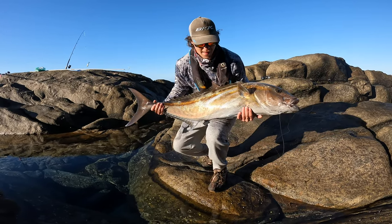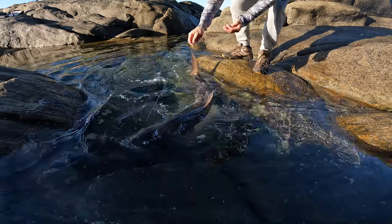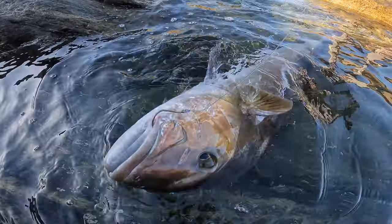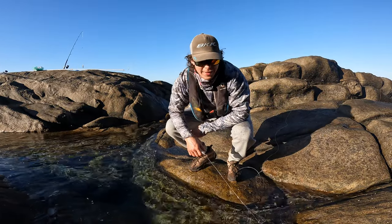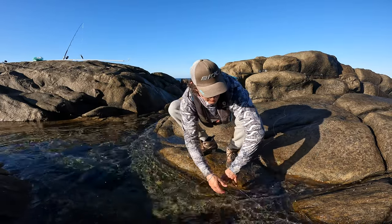We are down on the south coast chasing these brutes today, and we're gonna try our best to get stuck into a few more fish this size. That is magic. Big Samson fish. Sick, dude. Let's let this one revive a bit in the pool, and we'll see if we can get another one once we've let this one go.